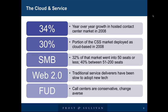In fact, when you look at who's putting in CSS systems, you find that the most active companies these days are at the smaller end of the corporate spectrum, 32% in service environments of less than 50 seats. And if you include up to 200 seats, which is still medium-sized in a lot of cases, you capture a full 72% of the new installs of CSS.